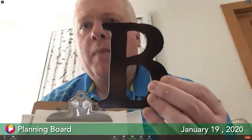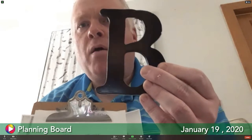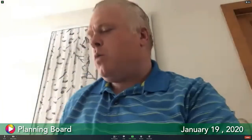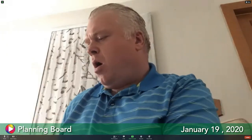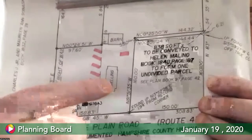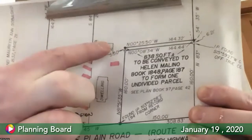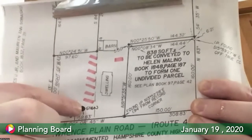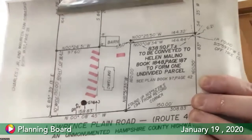The metal letters will be like this. These are made out of metal, and they were forged and cut out. So it'll be the same exact logo that we have on the website and in all our marketing. Where it will land on our, so we have the house is right here and the barn is back here. And then this is the driveway. I'm backward. This is the driveway. And this is where the sign will be by the road, 20 feet.